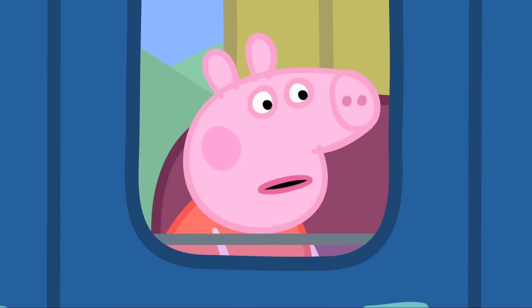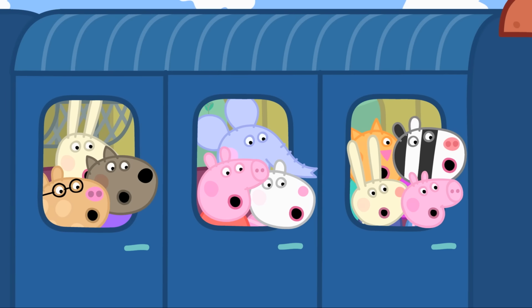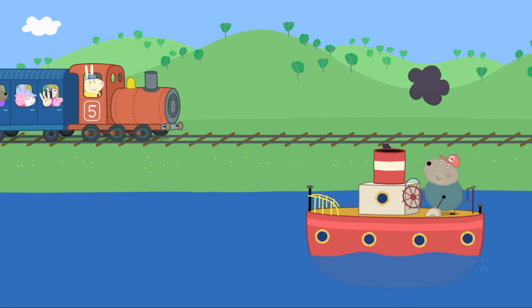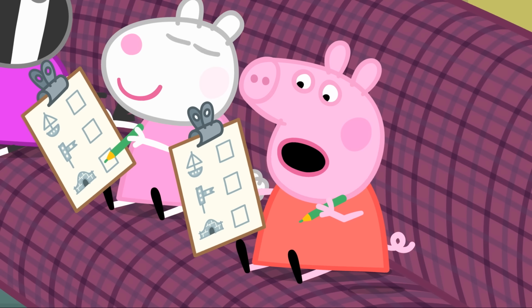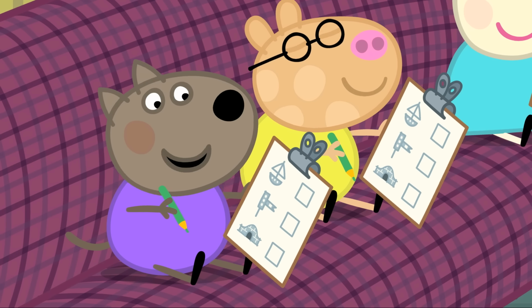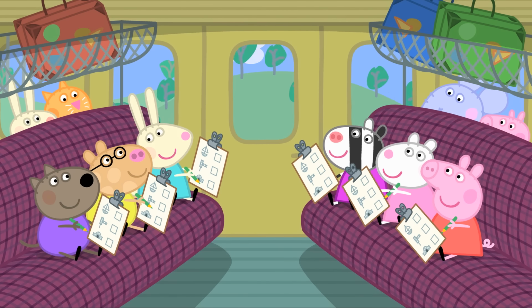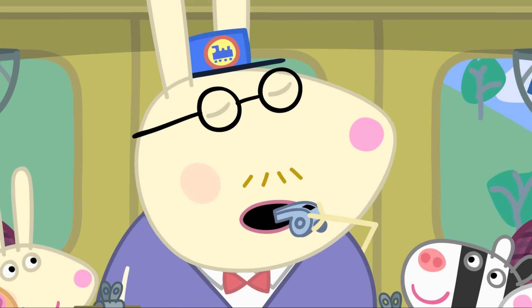No. I can see Grandad Dog. Ahoy there! Hello, Grandad Dog! Is Grandad Dog on the list? Silly Peppa, my Grandad won't be on the list. But he is sailing a boat. And a boat is on the list. Hooray! The children tick the boat on their activity sheets.